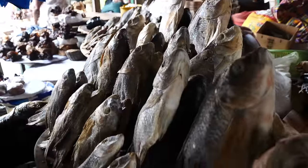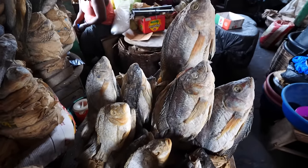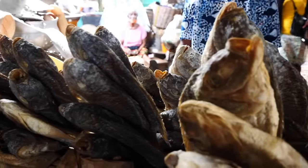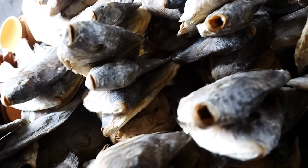This is dried tilapia, a little salty. So how's the process here? How do they eat this? These ones come fresh from the lake, and when you get it from the lake, you salt it. Once they salt it, they spread it in the sun. They use the dry sun to dry it up, and it dries everything up.